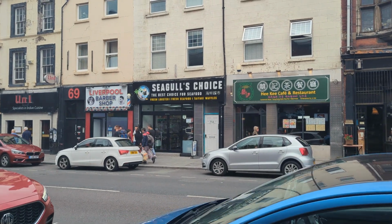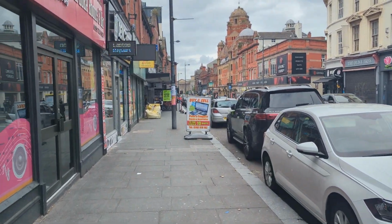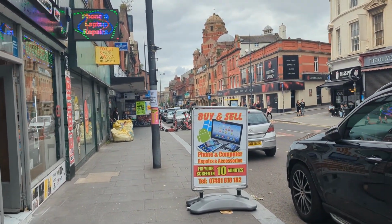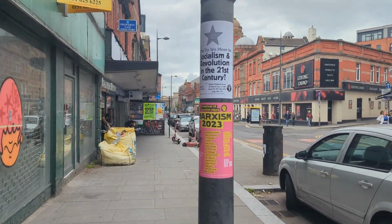Gemma likes the name of that chippy. Seagull's Choice. Oh yeah, it's seafood. But just because it's called Seagull's Choice, it amuses us because you're forever getting hassled around here by seagulls. And if you got chips, they're definitely after you, so we did assume that. And it made an ass out of you and me. Oh, Derek's noodles. Yeah.